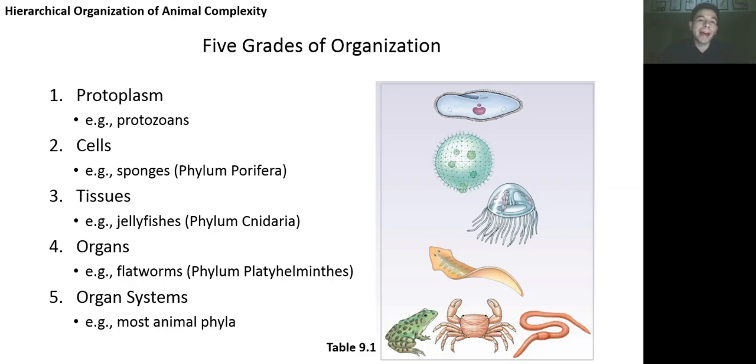Some animals only reach that level of organization. For example, the flatworms in phylum Platyhelminthes. They'll have a brain, they have other organs like eyes and a gut, but no true organ systems, because organ systems is the fifth and last level or grade of organization. And most animal phyla have that level of complexity where they have organ systems. For example, a skeletal system or a muscular system or a nervous system. In fact, the last third of this semester, we're going to spend exploring the various organ systems.